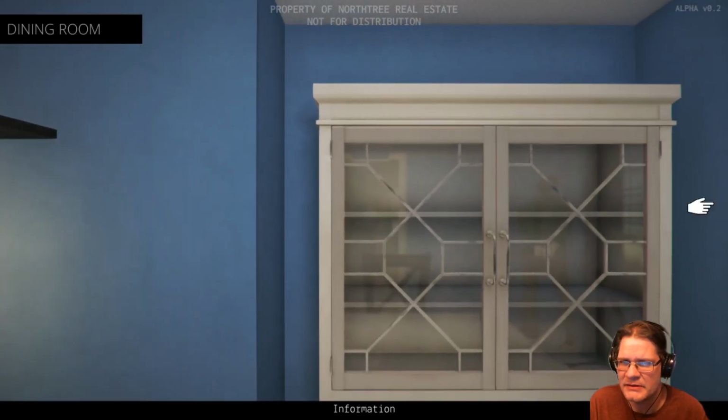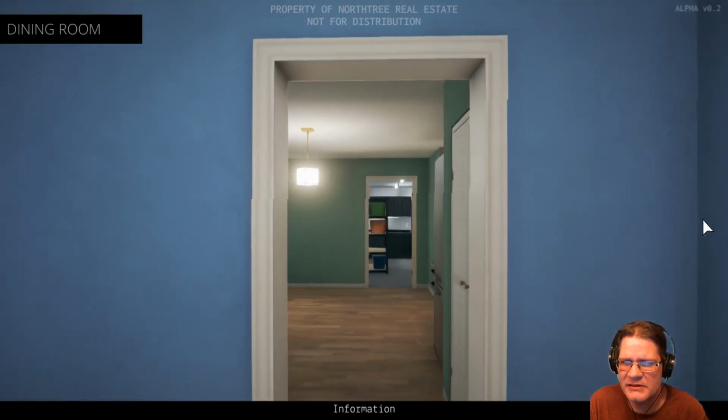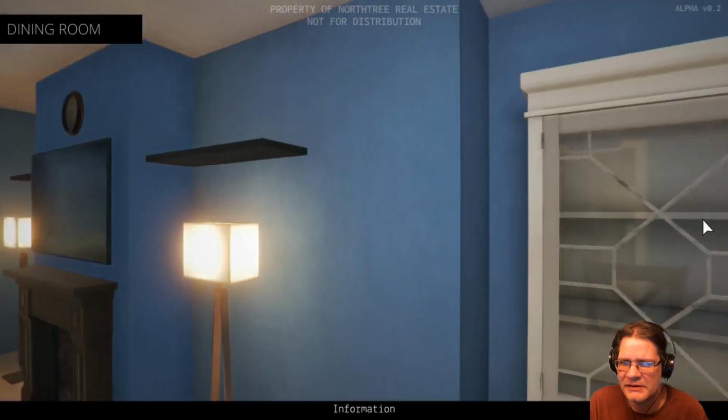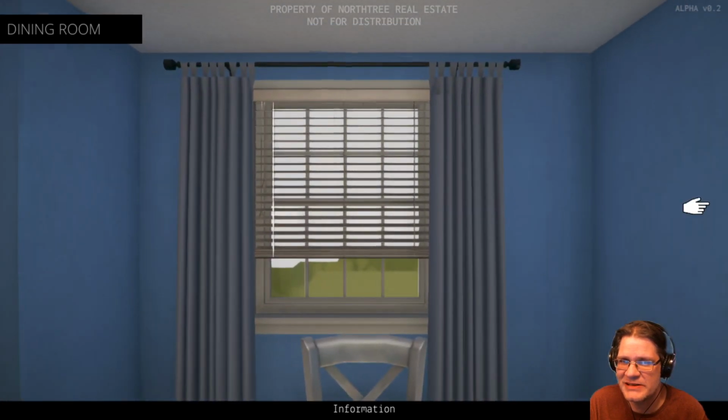Whoa. Who's that? Is there a painting of someone there? No. Why is there a reflection of someone there? There's the table. Yeah, what is... Is that my first hint of something weird?